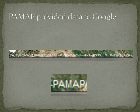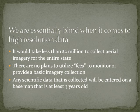So, yeah, it's true. You can get that data on Google, but it came from PAMAP in the first place. Without it being collected, Google will go ahead and get data, and I'm sure they'll keep making it current, but it won't be systematic in terms of collecting it leaf-off so that you can see what's happening under the canopy of the trees. And there aren't the same specs that you had for cloud-free data and accuracy.